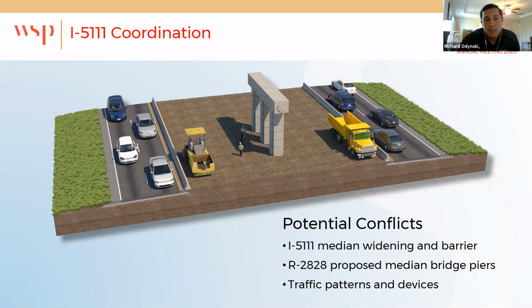And so you end up with the conflict actually in the construction operations and the staging in there, and not necessarily from a traffic pattern or the driving public. So that's the bad side. This works out well from the traffic and the devices aspect, but it certainly created problems with the construction operations and conflicts between the contractors.